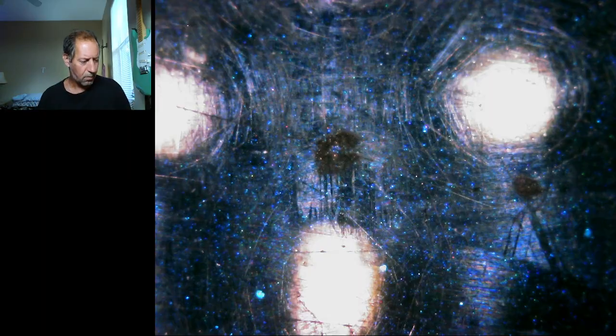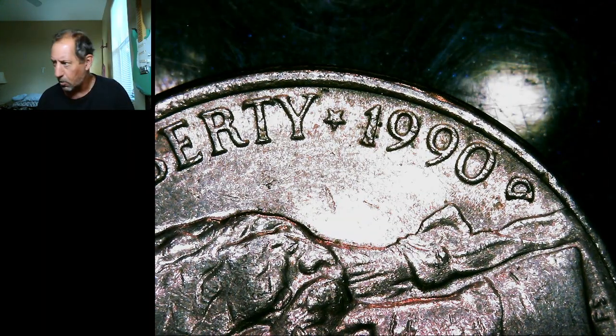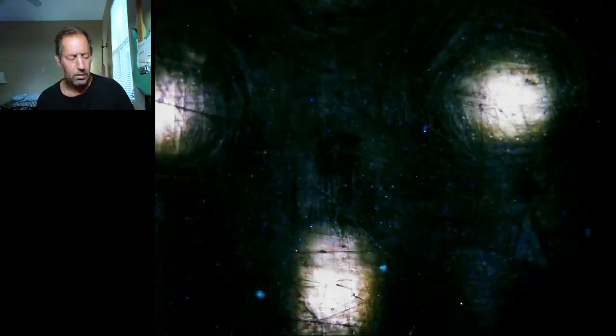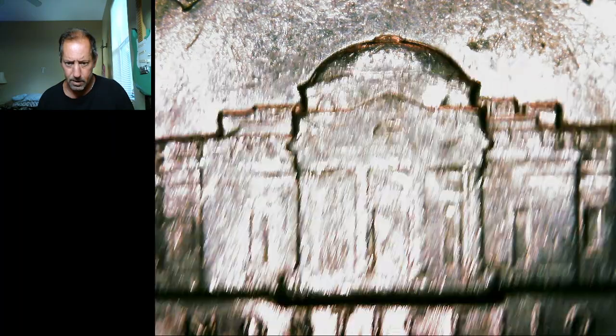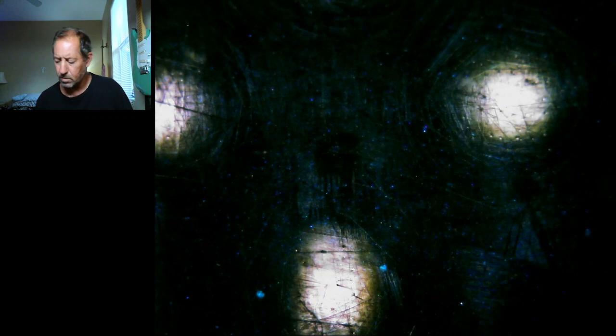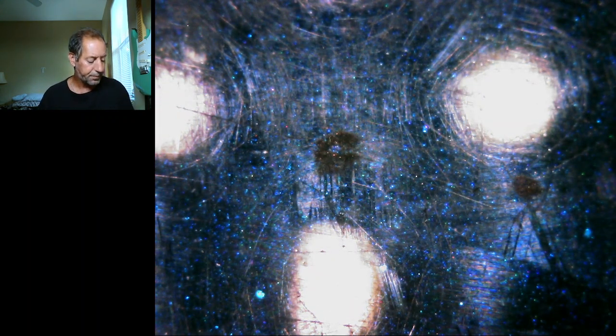Been through quite a few of these rolls, bankrolled, and I was really hoping I would get some early dates, and I have not gotten much of anything. 40s, 50s, a couple of them, but I'm well overdue, and I'm probably 10 rolls in, if not more, and get about another 10 or 12.